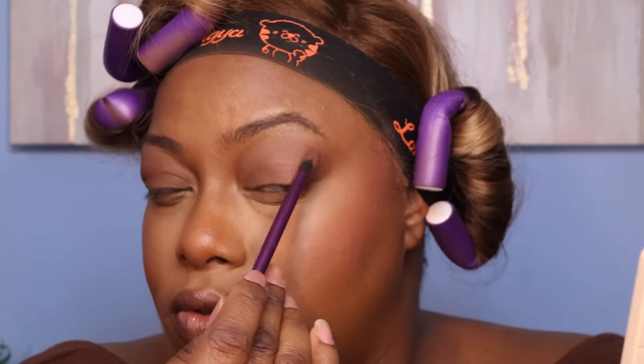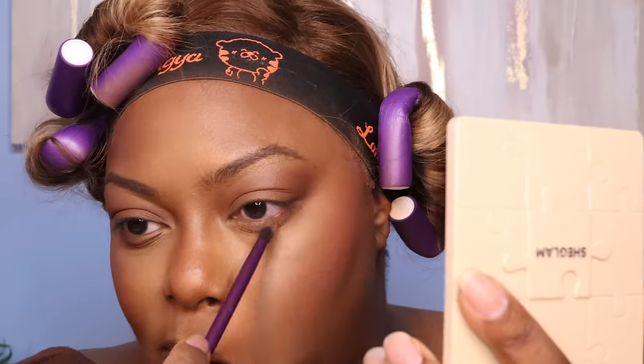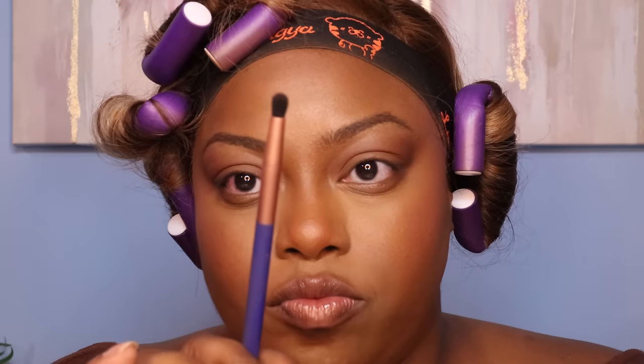And we're going to take this slim, tapered blending brush, and we're going to pack a darker, deeper brown to the end to give it a little bit more dimension. Adding it to the lower lash line to bring it all together. This is super cute, you guys.